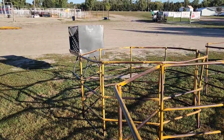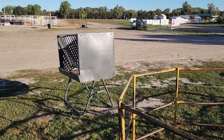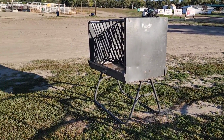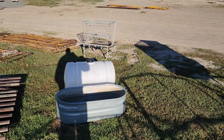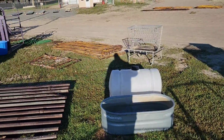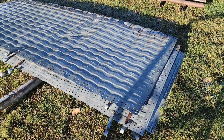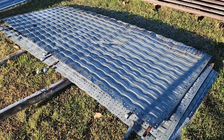Then hay feeder down here. Just throw your hay in the top of that and the animals eat it out. It keeps everything off the ground. There's a smaller one down there. And a small stock tank and some panels. Have no clue what these metal panels are here. Never seen anything like these.